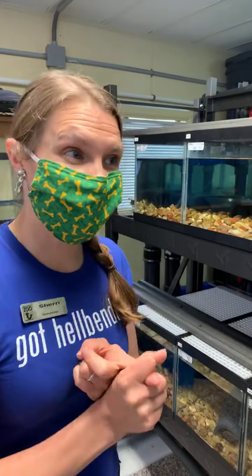One more thing, hellbenders don't actually eat trout. They don't eat game fish. So if you are a fisherman and you do catch one, please just cut the line and let it go. They're not bad. They're not going to bite you. They're not poisonous. They're perfectly harmless. And they're adorable.